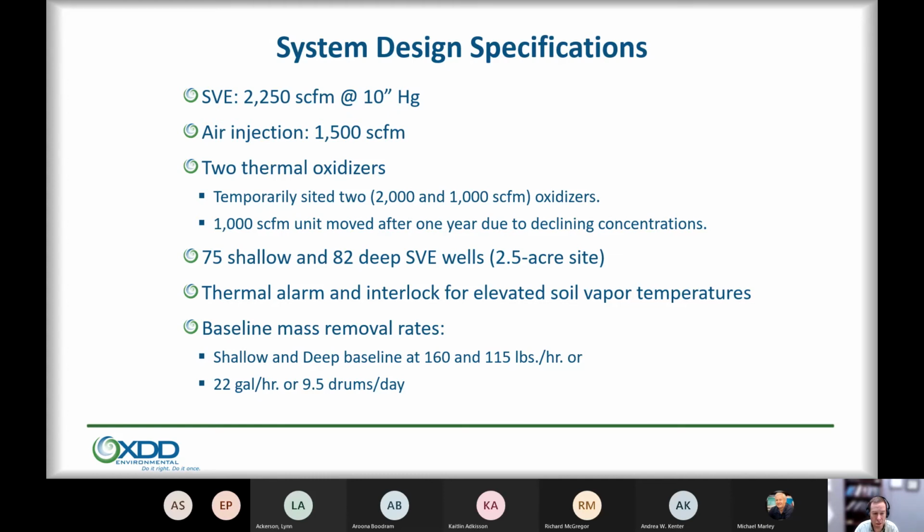shallow interval first, we really were only able to operate maybe 7 to 10 wells initially, right? That's how rich and how high the concentration was when we first turned on the system and got some of our first performance monitoring information back.